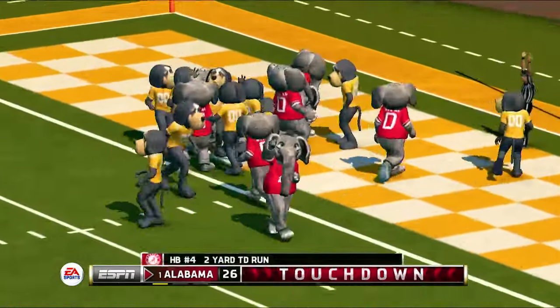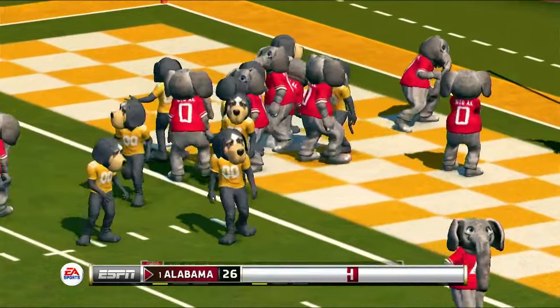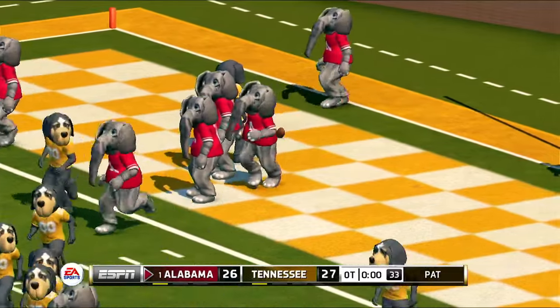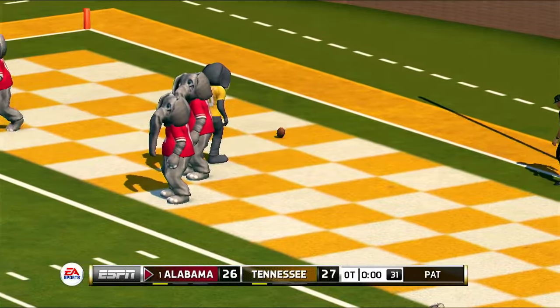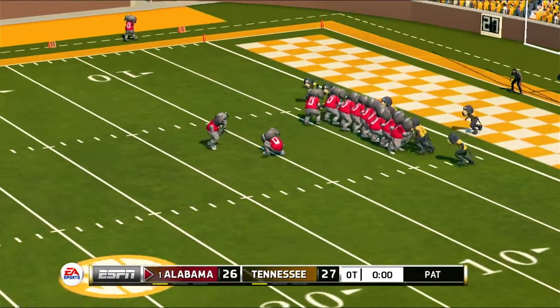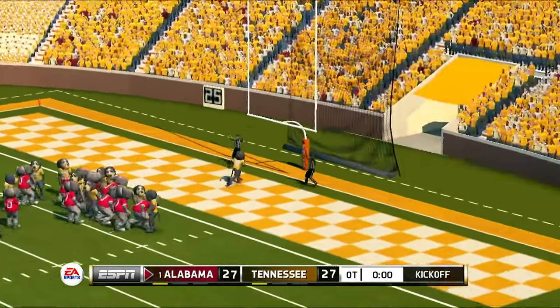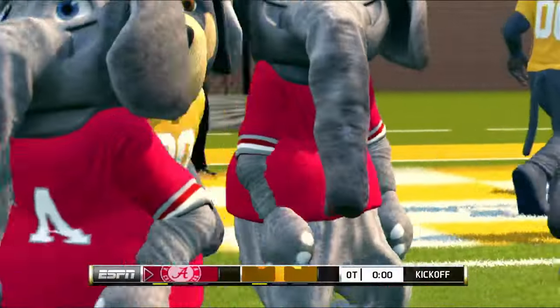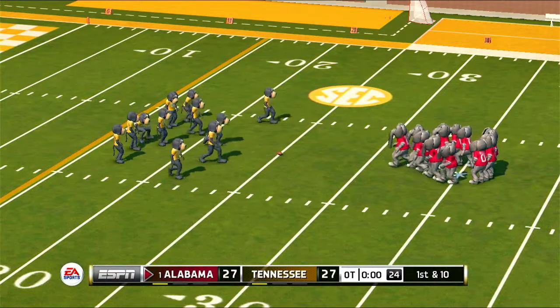Touchdown, Crimson Tide. We'll be tied with the extra point. And he converts the extra point. We've got a dandy here, folks. We're heading to overtime number two.